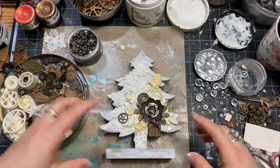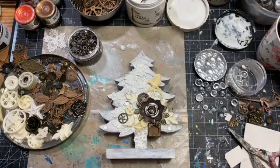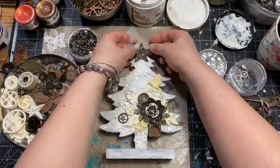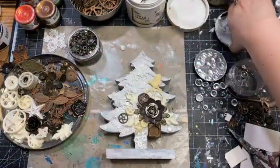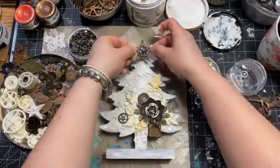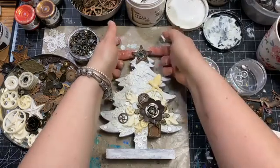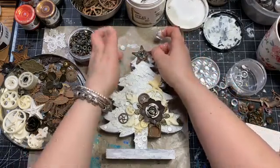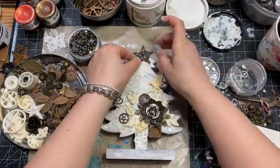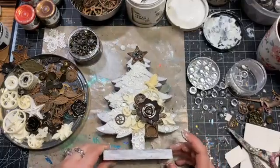And now we have composition here. We need something to balance that on the other side. And here we need to stick our star. So again, we are going to use a big blob of the modeling paste to attach it in the right place. So we have a good start already.